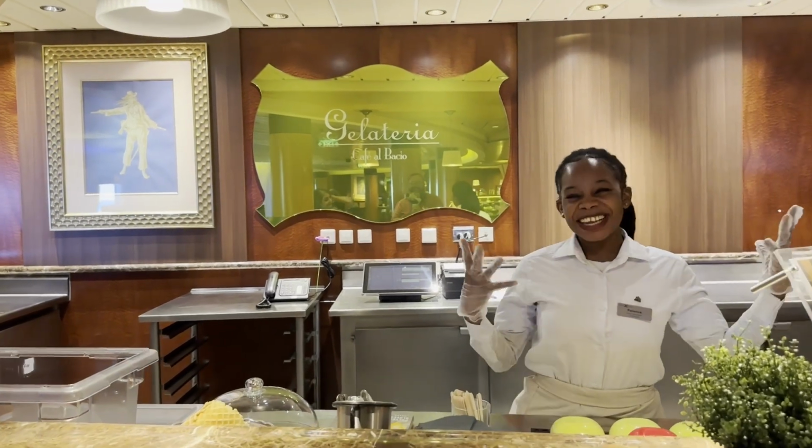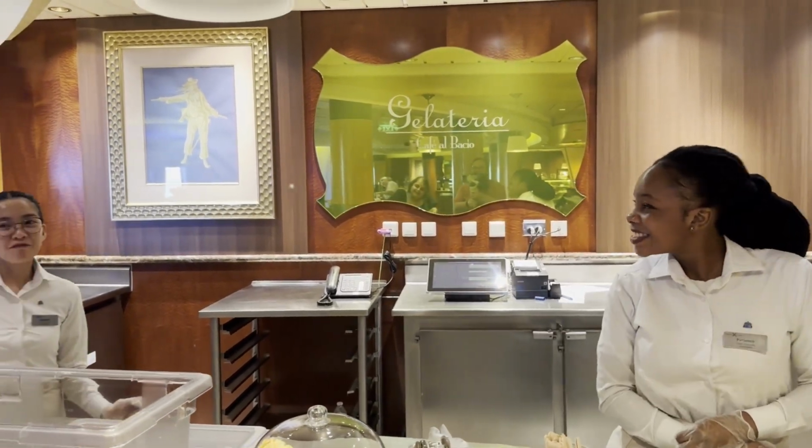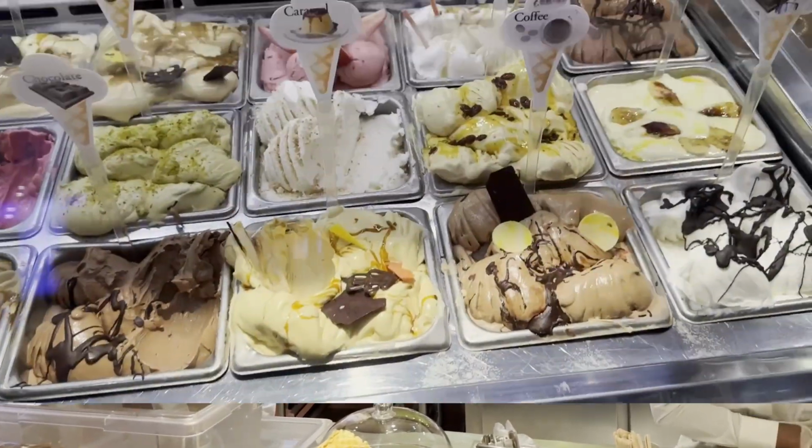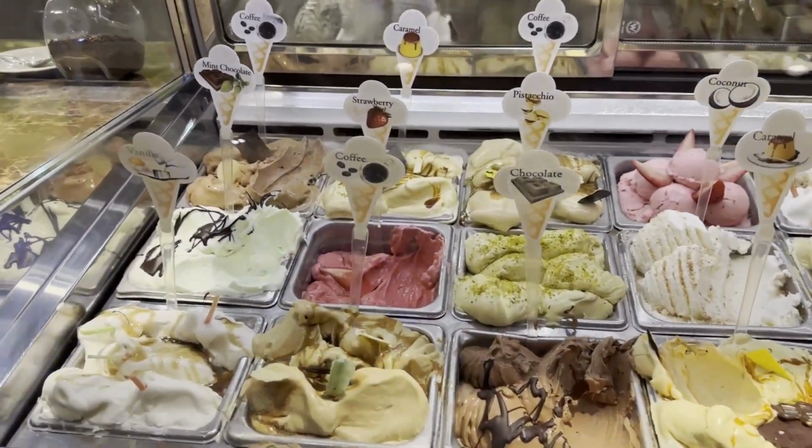Right across from Cafe Albo is the Gelato Cafe. This was also an additional cost, so if you do feel like treating yourself, maybe grab a gelato as a change of pace from the ice cream in the buffet.